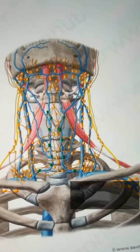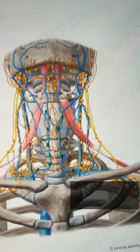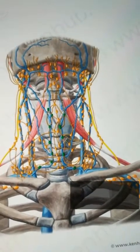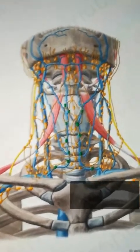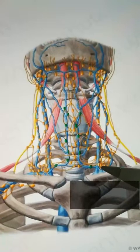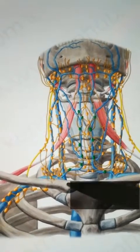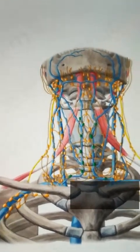So, passing through successive groups of lymph nodes, these ducts again divide into capillaries and finally give rise to large collecting vessels, which are usually 2 in number. The thoracic duct on the left side here, and the right lymphatic duct on this side. Both join the left and right brachiocephalic veins respectively.